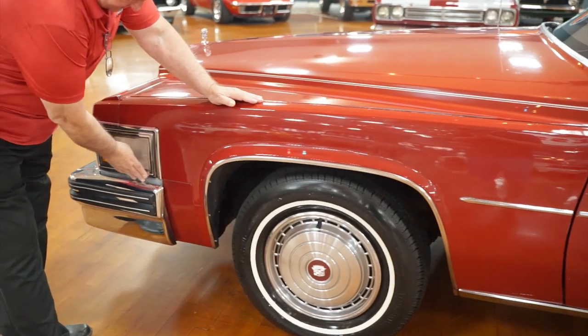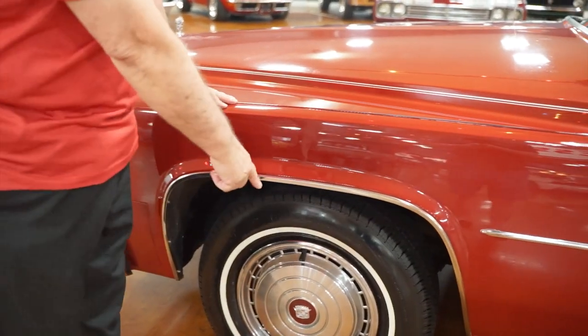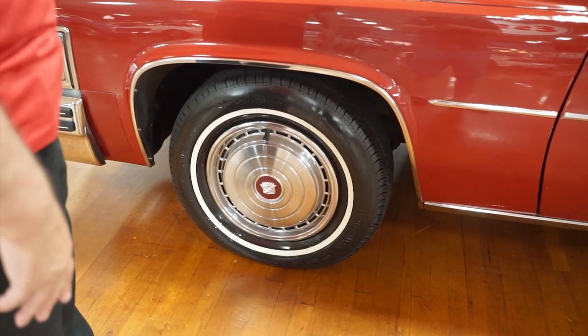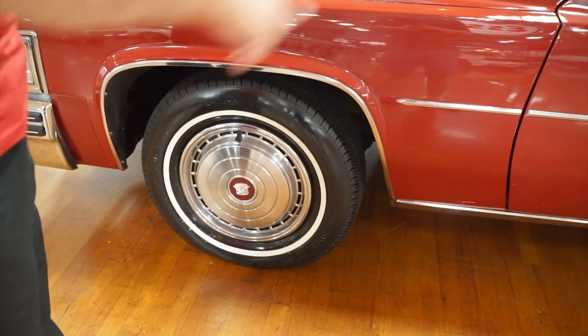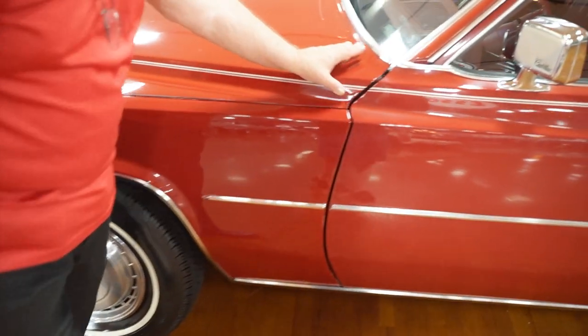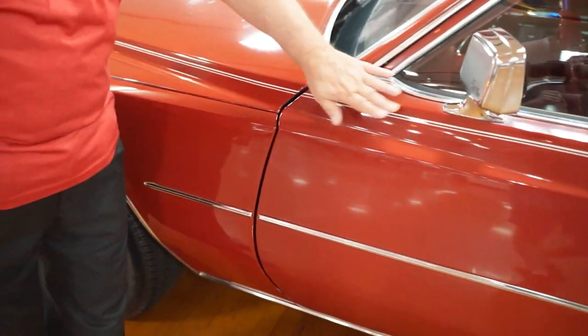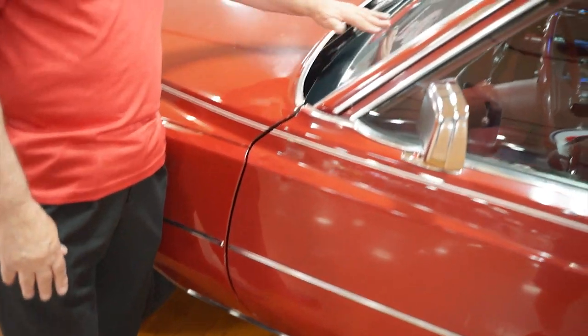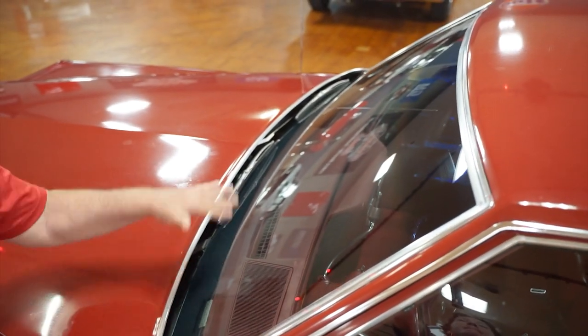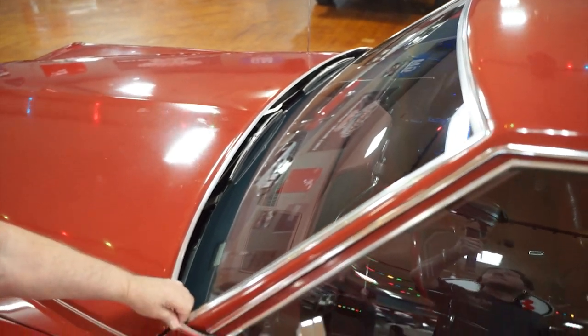Chrome around the side here is just as nice as you'd ever hope to find. Original hubcaps. They used the same style hubcaps in 78, 79, I think 80 and 81 even. But they're the original style hubcaps on it. You can see the original paint on this. This is not tape, it's paint.